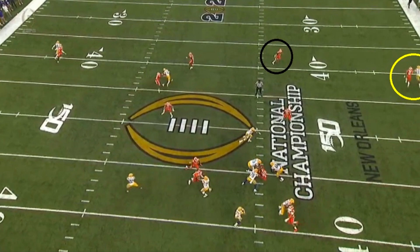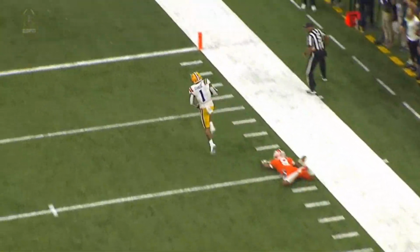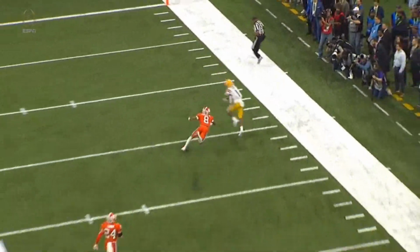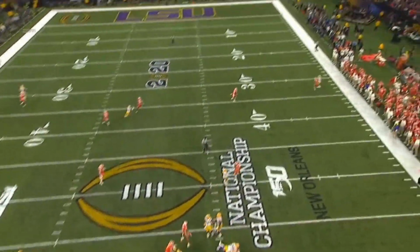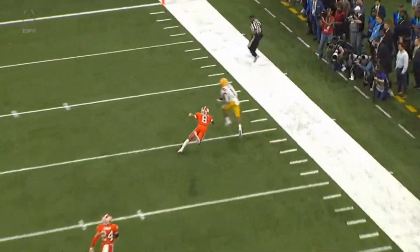Burrow trusts his receivers, and so he is going to take this chance. And for a good reason. For one thing, the defensive back just completely misplayed that ball, but also the receiver was able to make the grab. And really, that's how LSU was able to win this football game. Every time Clemson did not put too much of an effort on trying to take away something deep, then LSU was able to take advantage, and that's what they did there.